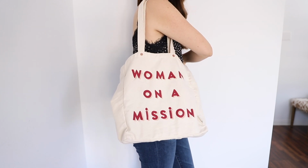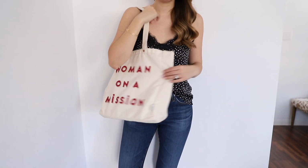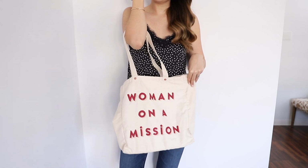So as soon as I saw this, I knew I wanted to get it. I love the logo, I love the mission, just all good things. And I think this was $38 or $39. So a good price and a very worthy cause.